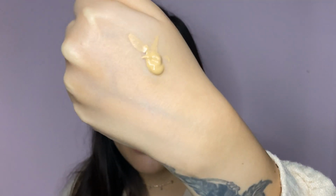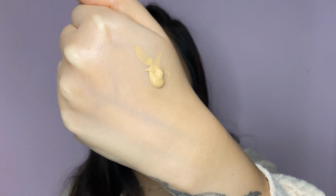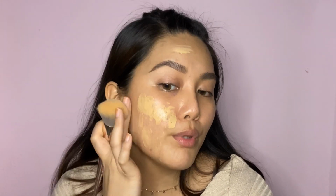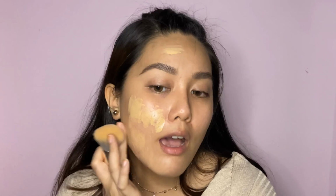So as you guys can tell by the consistency of this foundation, it's a bit on the thicker side. I've got a bit of acne going on my face right now, so we shall see how good the coverage is on this foundation. I'm gonna dot this foundation on the right side of my face first and then I'm gonna be using my brush to blend it out.